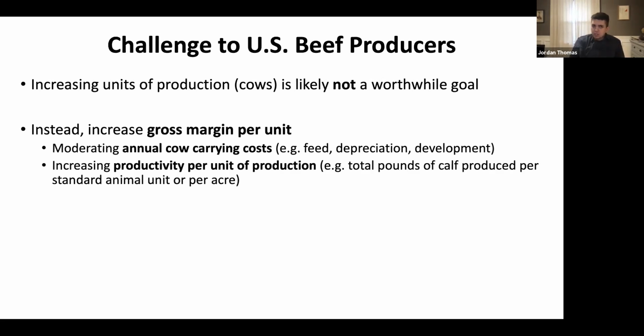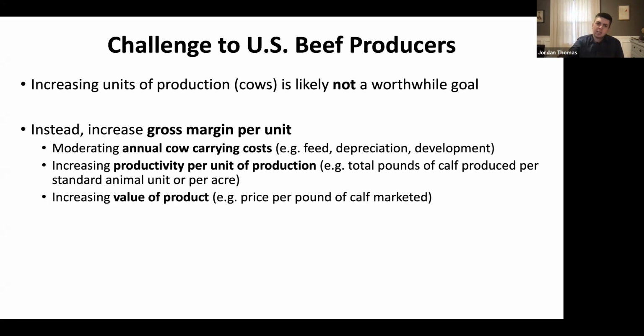Then also increase the productivity per unit of production. And what I would say is that's per some kind of standardized unit of animal production. So maybe 1,000 pounds of cow, not just a cow or acre, or just total ranch productivity. And then increasing the value of the product. So what is the price per pound of that calf marketed?